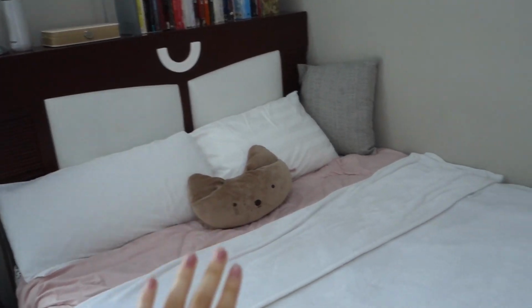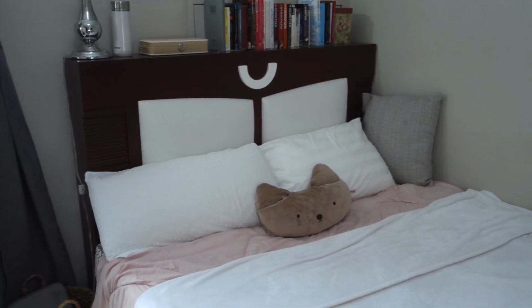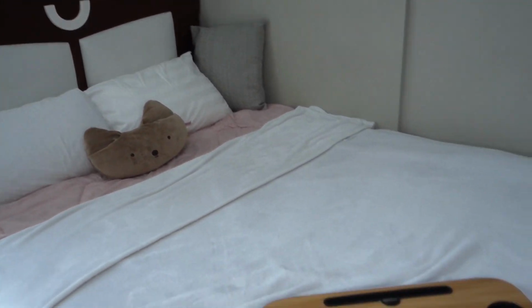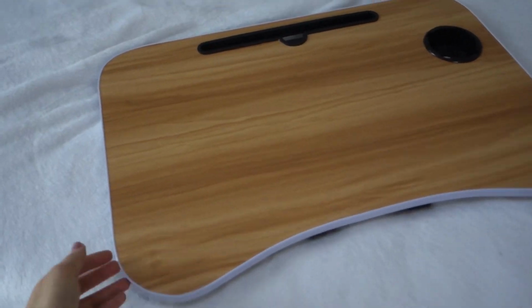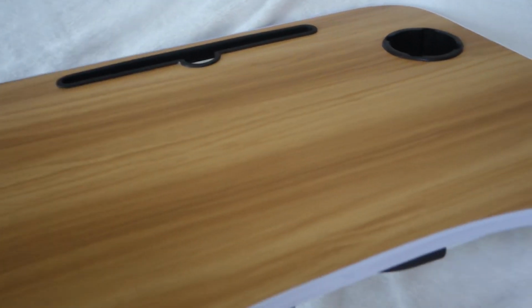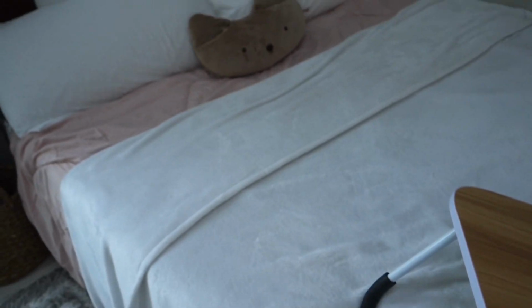We'll start out with my bed area. This is a queen-sized bed, and I love having a giant bed. I feel like a starfish every time I sleep. And this is the lap table that I use whenever I work on my bed. It folds out like that, and it's very convenient. I'll leave that there for now.